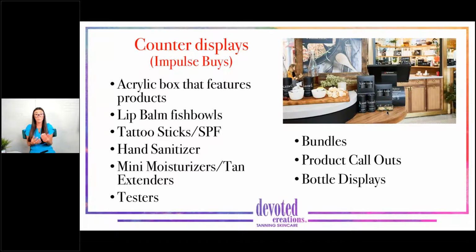You can do our lip balm fish bowls. It comes with, I believe, 40 of them. It's like vanilla, you have tangerine. We used to have lip buddies. So you can have kind of chapstick fish bowls, lip glosses that you have.